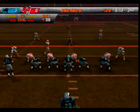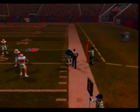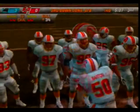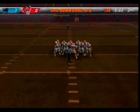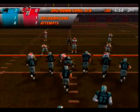The Buccaneers come out in a nickel package. Gets the pass off. He hits his receiver. You talk about great hands and great concentration. He showed all those things there, and he knew where the sideline was to make the grab. On third down, they had to get it to the 30 for a first.